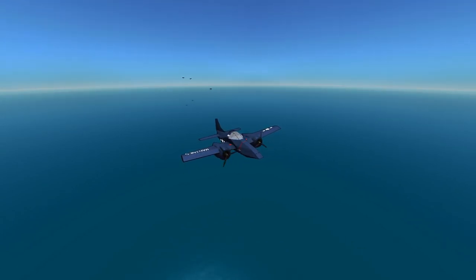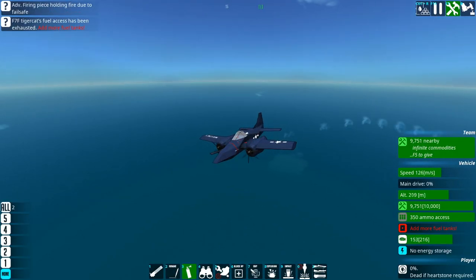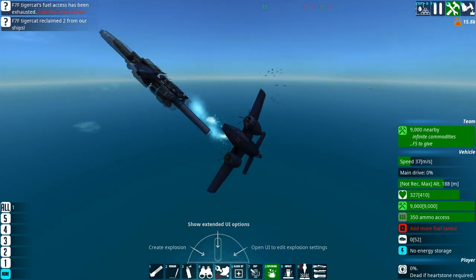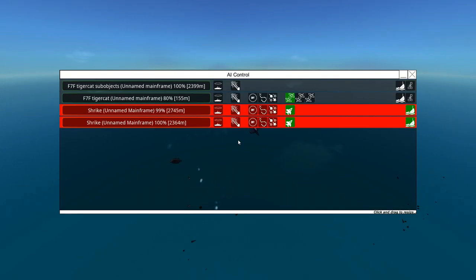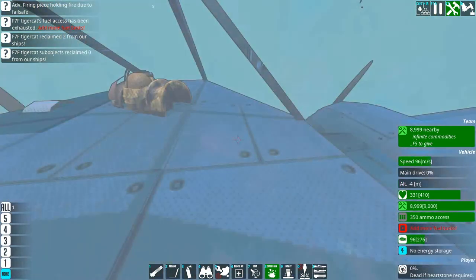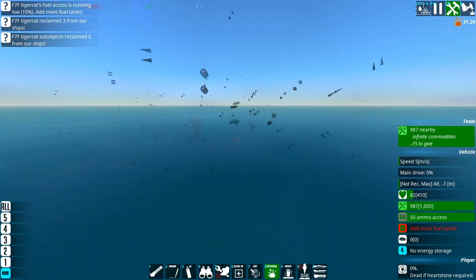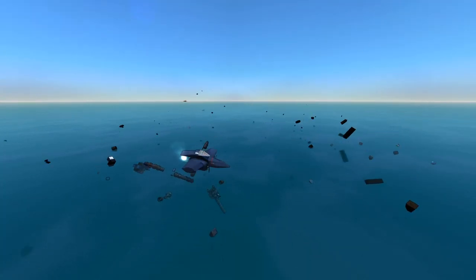Actually, what does it look like when this thing blows up? Hang on, I'm about to commit heresy. Explosion. It looks really weird. Yeah, you can see that's way more bits than... Sorry, I couldn't resist.